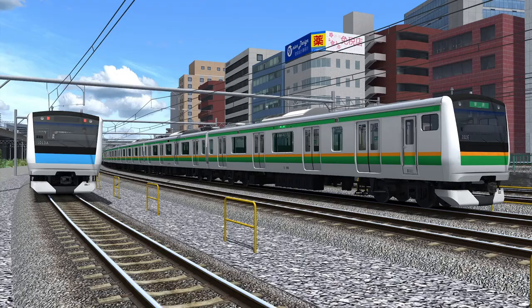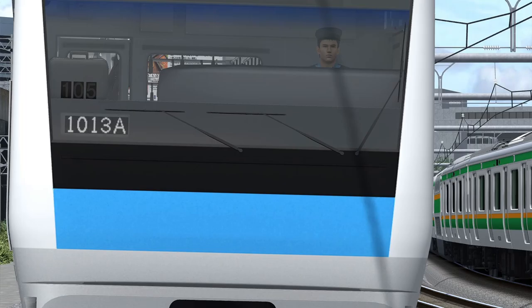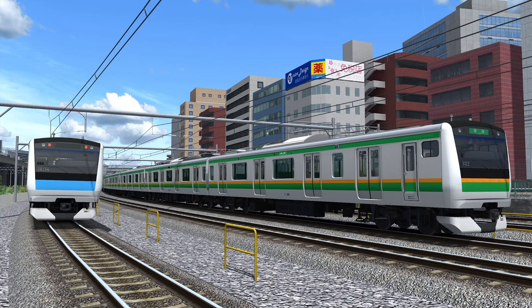One of the things you can notice right off the bat is there is no JR branding on the front of the train, sadly. They can't do anything about that due to legal reasons. Otherwise, they'd get sued or they'd have to take it down, cease and desist, all that good stuff. So they're not there, obviously. It's not the end of the world. You don't really notice it because it's not like a huge logo. I mean, the trains look how they look IRL for the most part, but these things do look very nice.